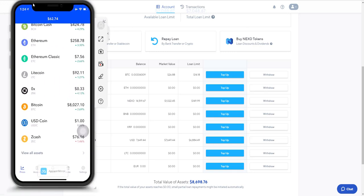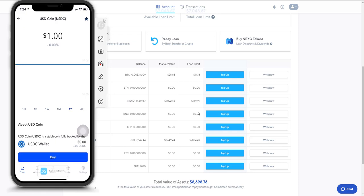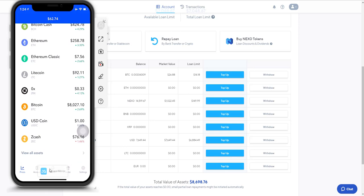Personally, I like Coinbase. I use Coinbase to buy USDC and deposit it onto Nexo. To do that, you just click here on USDC and buy your desired amount. On Coinbase, you have to wait for the funds to settle, and it takes about 2 to 3 days. Once they're settled, then you're eligible to take your funds off the account.